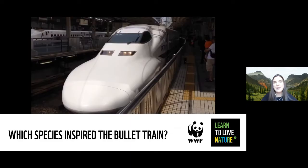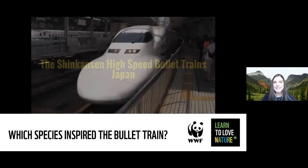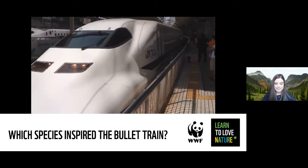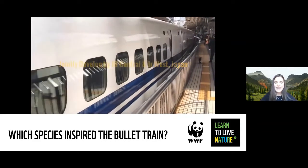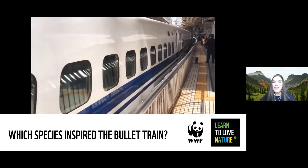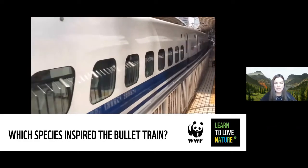Let's have a look at some incredible inventions and problems that were actually solved by looking at nature. So we have here the high-speed bullet train, and the bullet train is really efficient. It's really, really quick, and it takes lots of passengers all over Japan. But there was a problem. When the really fast train left the tunnel, the air was compressed and it created a sonic boom, which could be heard from miles away. So plenty of people complained about this really loud noise.